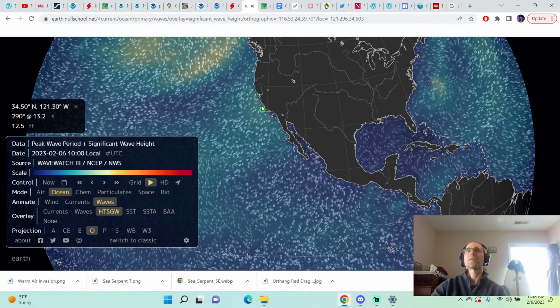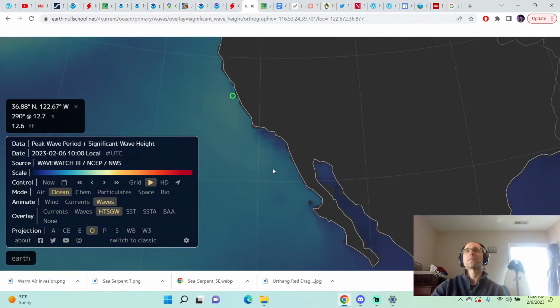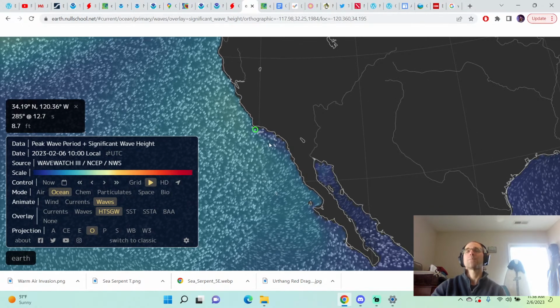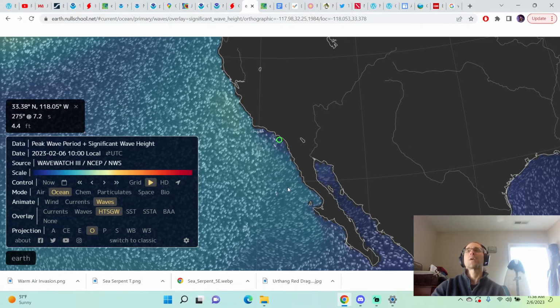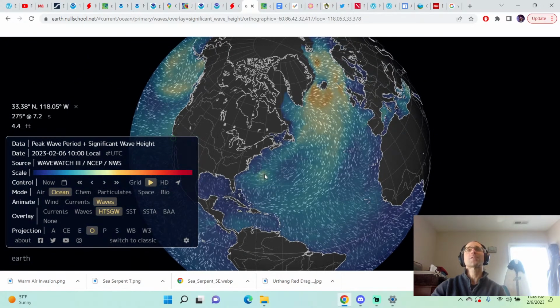Right now, actually, pretty nice swell out there in California. Looks like for the central and northern coastline in the range of 12 feet, and then getting on into the southern beaches and areas, we're just around the point there at about 8.7 feet, and then into the coastline in the 4 to 5 foot range. So that's our wave report for today.